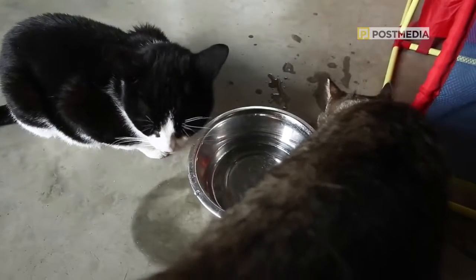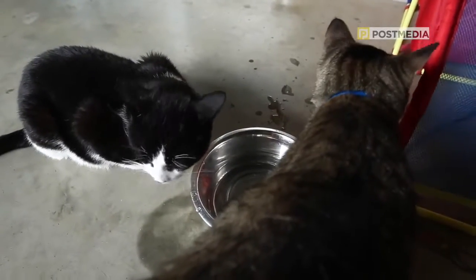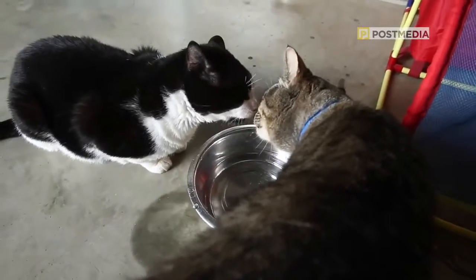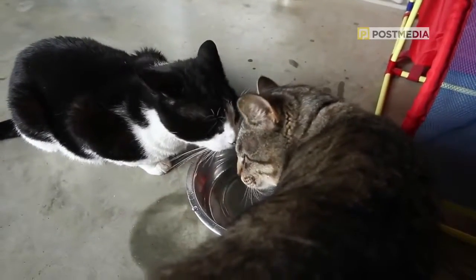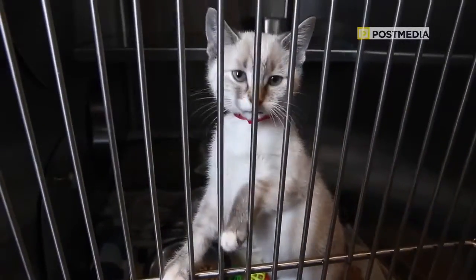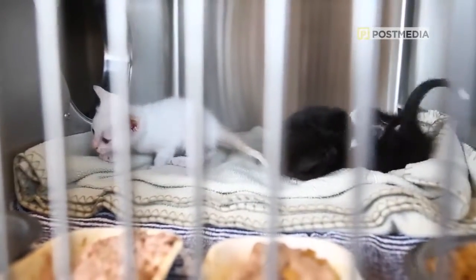The other thing that we try to do is capacity for care. So we want to make sure that once animals are in here, we have a manageable number so that they're all getting the enrichment they need, the adequate medical care that they need, so that by the time they get to the adoption floor, they're healthy, they're happy, that they have plenty of room in their kennel space.